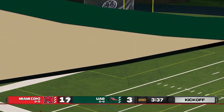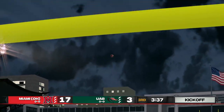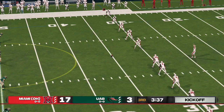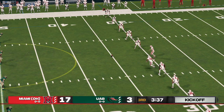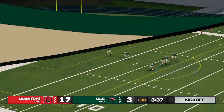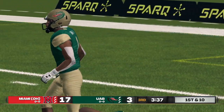Kicks up, and it splits the uprights. Nicholson has the ball set, and he looks ready to kick this one deep. He sends this one deep. And it goes into the end zone, down for a touchback.